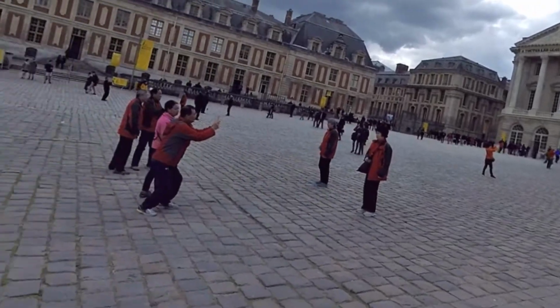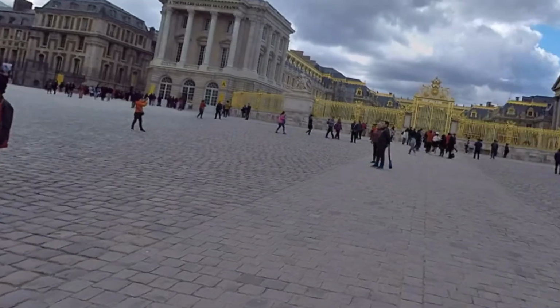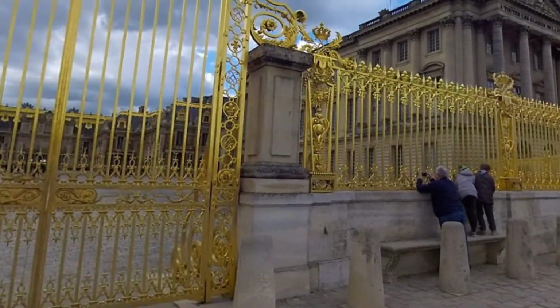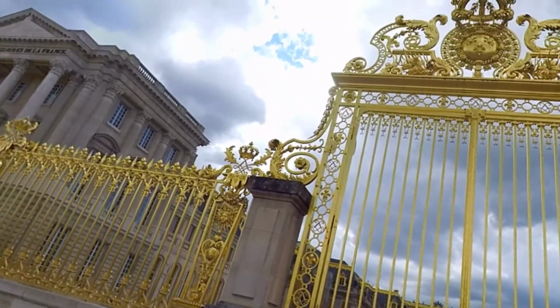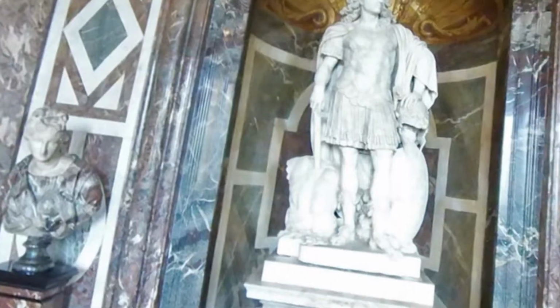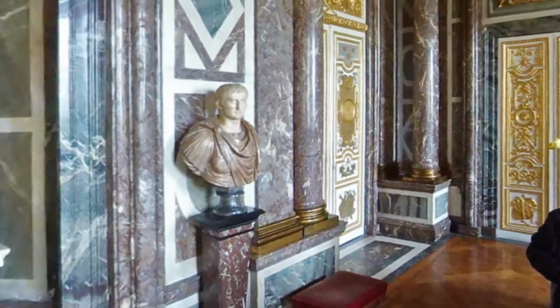Remember the French Revolution? Well, here's where it all went down. The Palace of the Royals. The Palace of Versailles. It's everything you'd imagine a palace to be. Golden gates, damn, a sculpture room. That's pretty fancy.